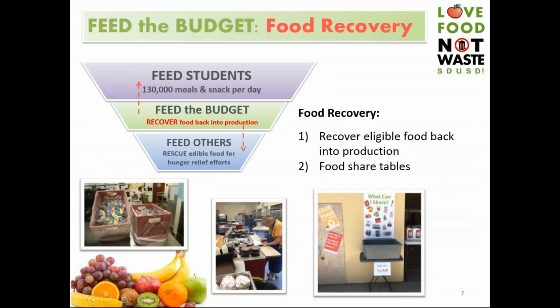So next in line in the reverse order of our hierarchy is to feed the budget with a focus on food recovery. And actually, food recovery straddles several of our priorities. Recovering eligible food from meal services back into production to feed students hits our number 1 priority of feeding students, and any leftovers from this practice is also used to feed others through our food rescue program.